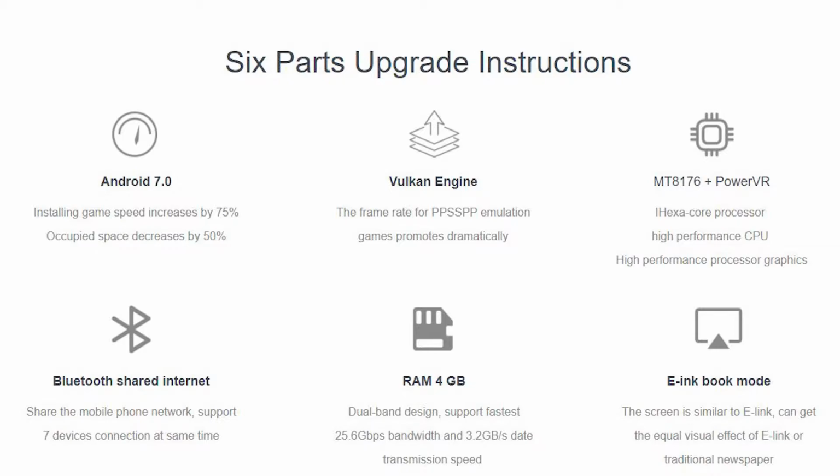And since this thing can already basically play some GameCube games, I have hopes that this one will be able to play a lot of GameCube games. It has a 5600 milliamp hour battery. Well, that one is a 7000 milliamp hour battery.